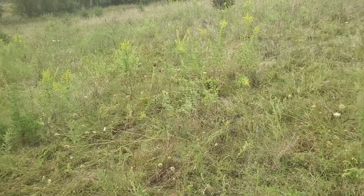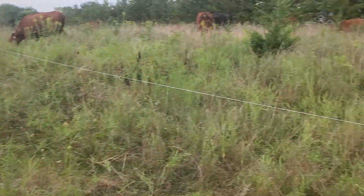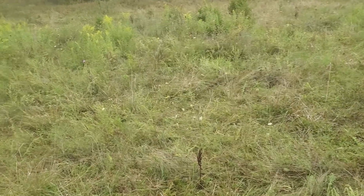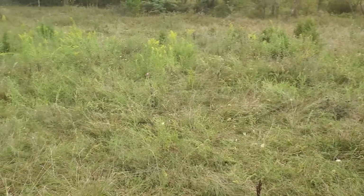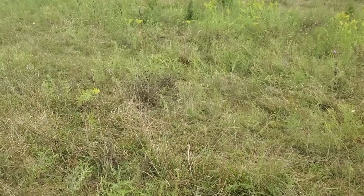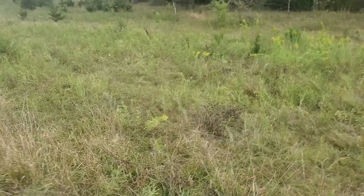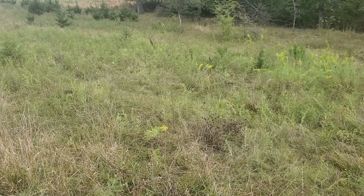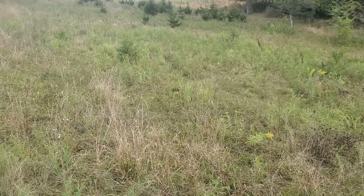There are a lot of areas where cedars and other stuff have come up and haven't been clipped or maintained. I hate to come out here and clip the whole thing, and I don't have a tractor or mower to use right now anyway. I don't want to spend that money on fuel and equipment rental to clip the whole thing if we can try to do it with livestock.